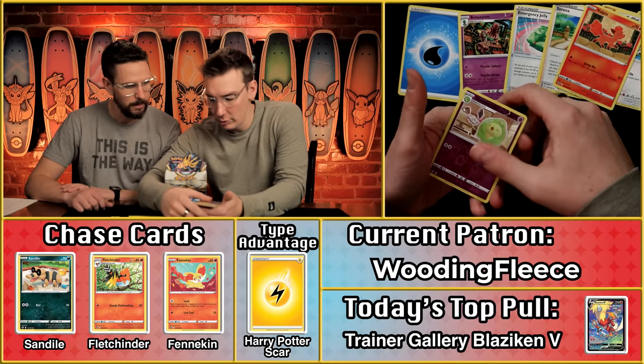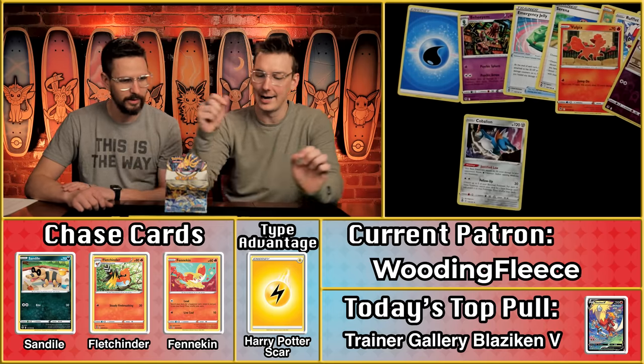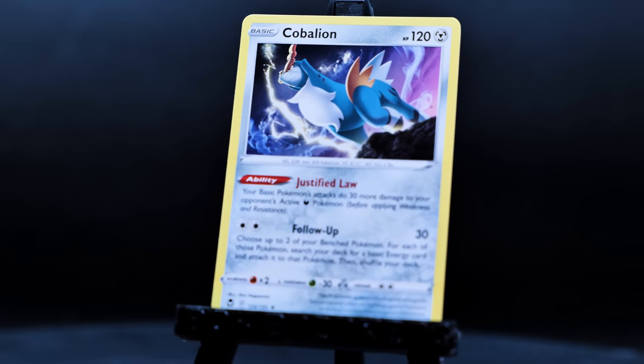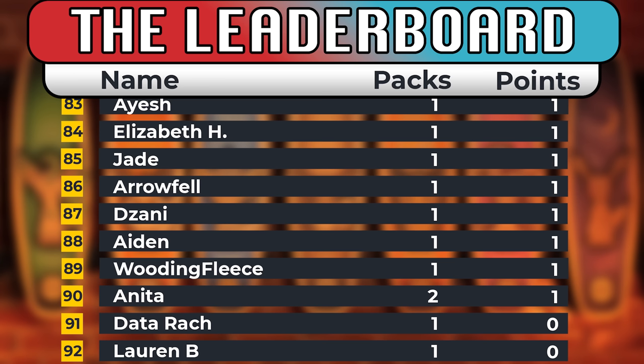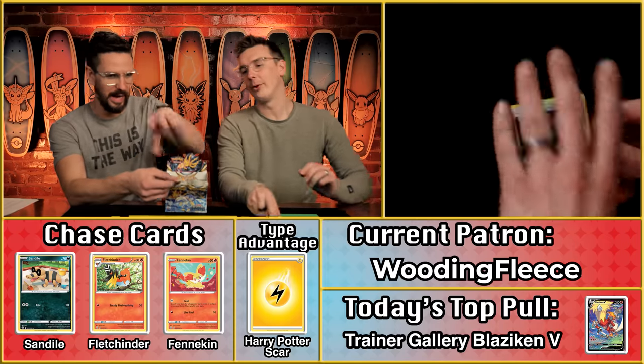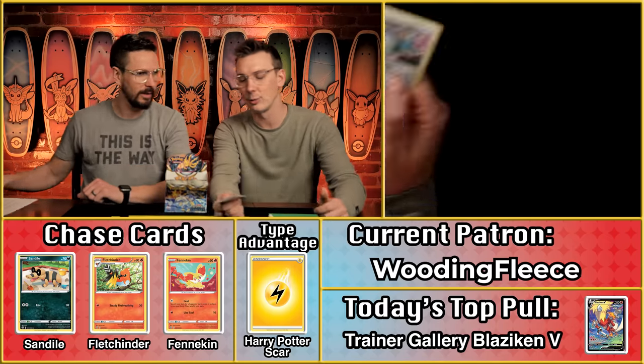The Vulpix, the Duosion, and the Cobalion. Oh my goodness. Wow, another one of the 3 Musketeer dog goat things. Are you a fan of single numbers, as in the number one? Because that is the number of points that will be granted for this pack. Ben, look up Cobalion. Is this worse than Virizion?